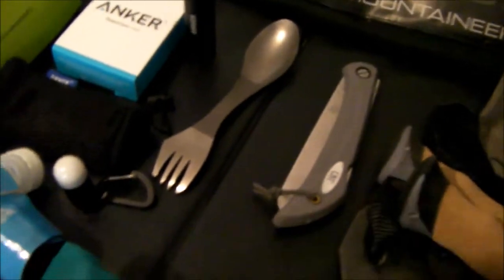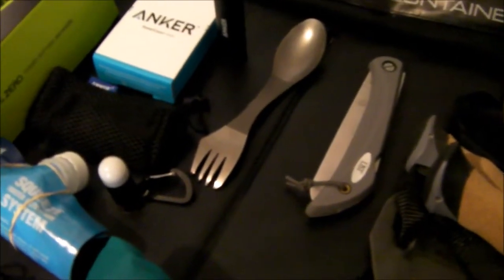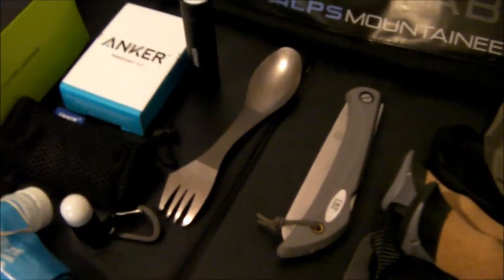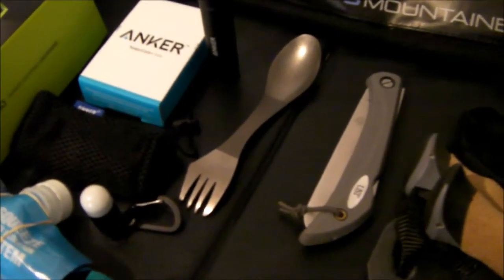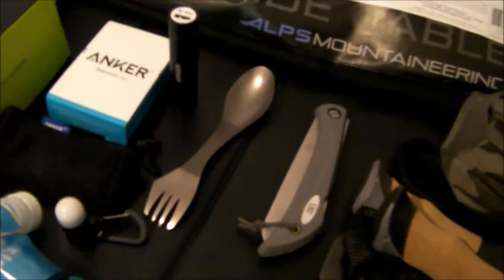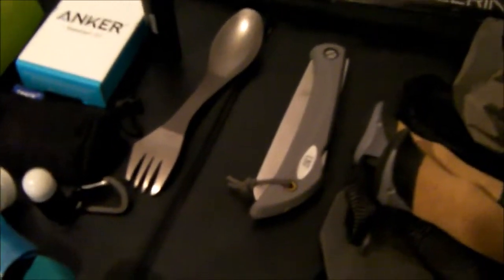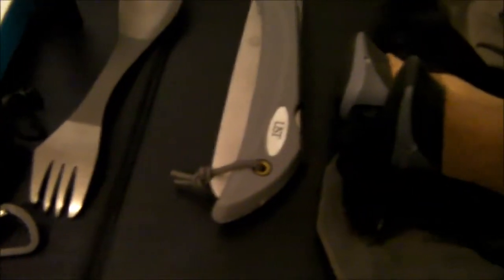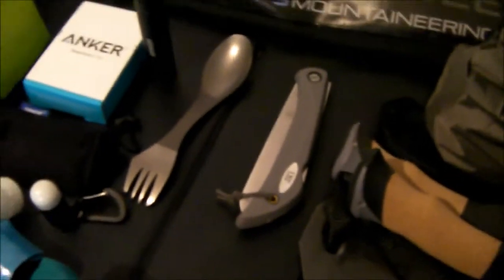So the plastic ones, for sure great for camping, normal weather, but for backpacking, when you have those extreme temperature changes, definitely go with the titanium. Just a slight amount of extra weight. Then I went ahead and got the UST folding saw.